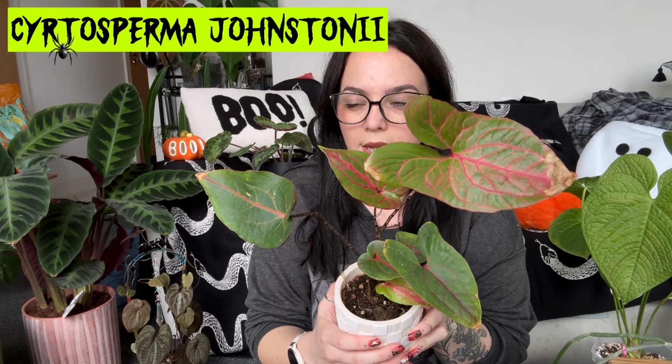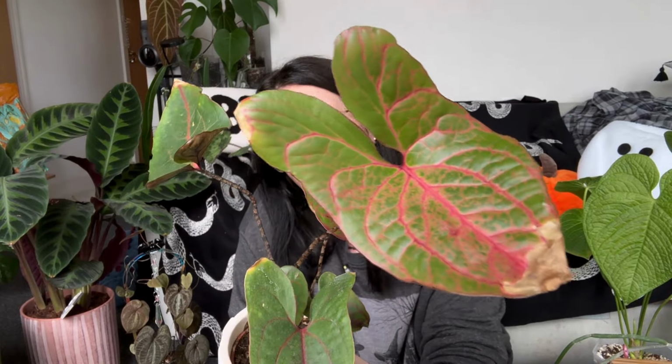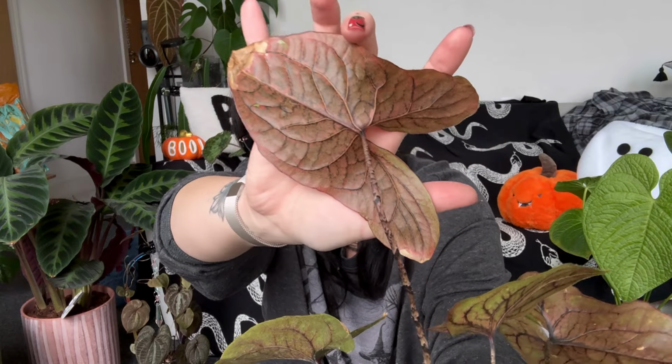Next up, let's talk about this guy. This is my Cytosperma johnstonii. I really should have looked up some of these names before starting to film. This is a really cool plant. I mean, the colouring is quite spooky vibes. That pink veining is really interesting. And the backs of the leaves are also quite insane. Look at that colouring. That's really cool, isn't it?